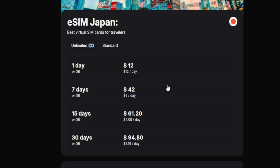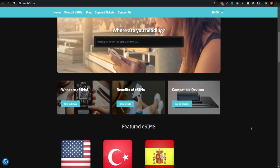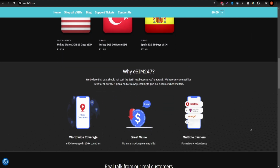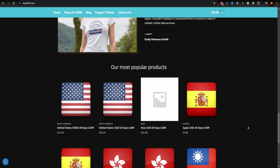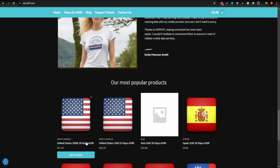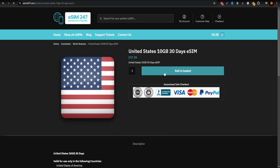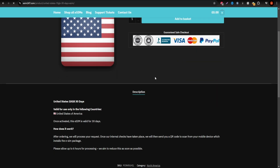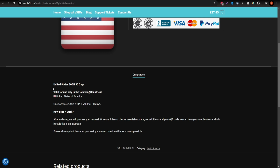Whether you're working remotely, streaming, or just browsing, unlimited data means no more worrying about overages. Both services let you switch between plans easily, so you can adapt based on your location and data needs. If you're unsure which to choose, think about your priorities: cost, coverage, or data needs. For those who need unlimited data on the go, Esim247 with yesim's packages might be the best choice.